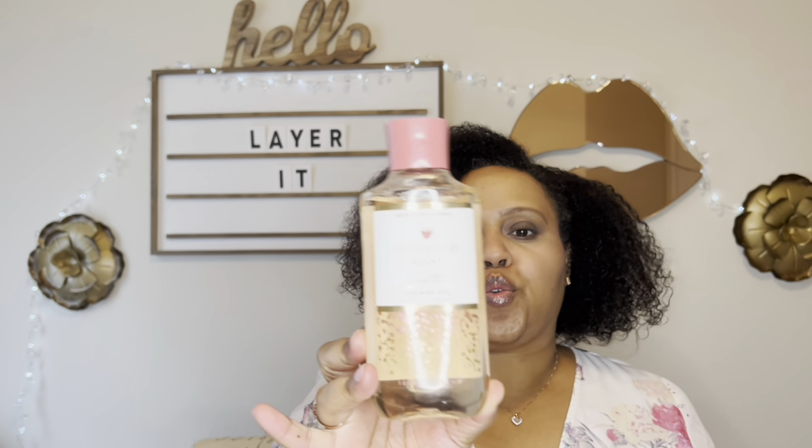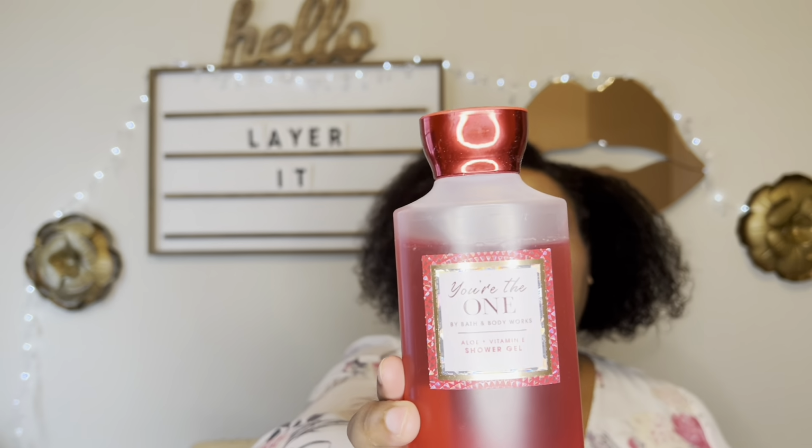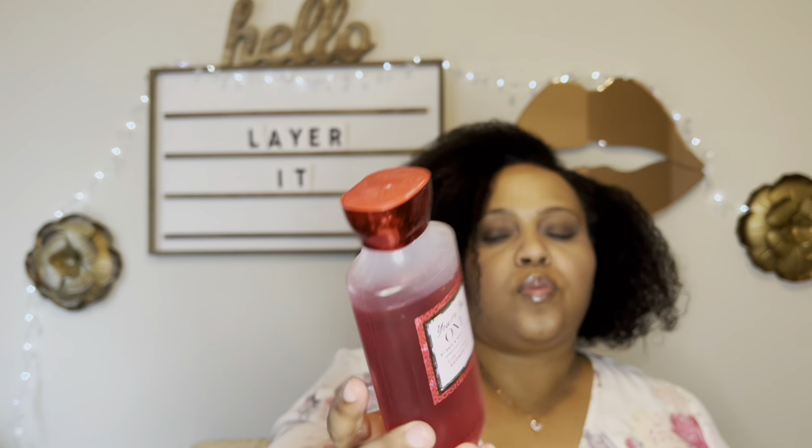Again, this is a creamy, rosy, sweet shower gel that I really like. This is You're the One. Just beautiful. We'll get into the scent later. Also wanted to show you some scrubs. So I have You're the One scrub.